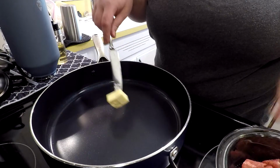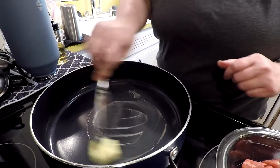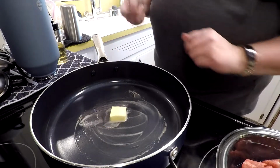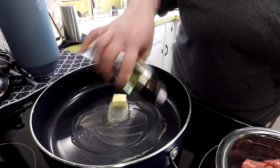Okay, so we're going to get this meat going. So the first thing I'm going to do is put in a little bit of butter. Probably about a tablespoon, a little over. And then I'm going to put in some oil.